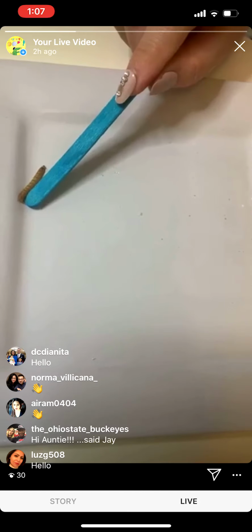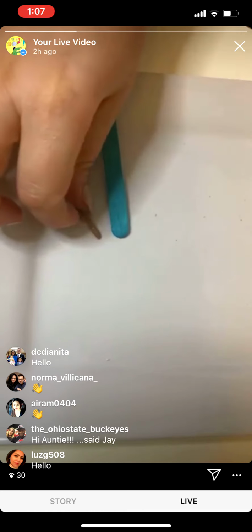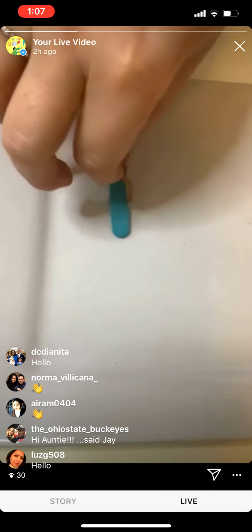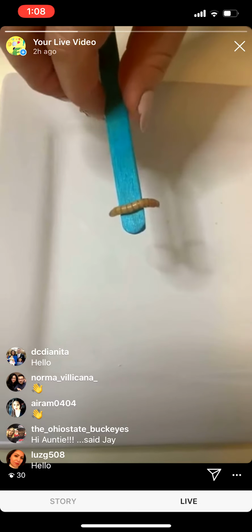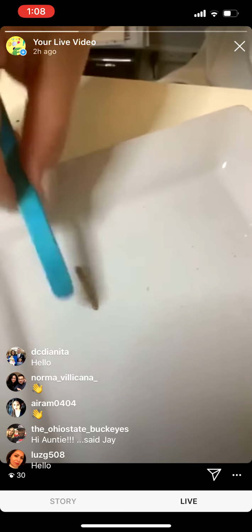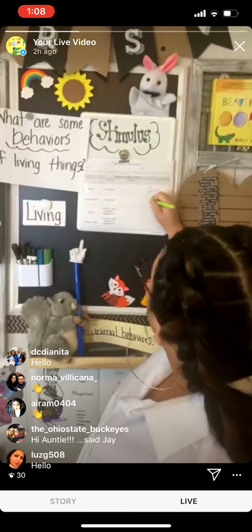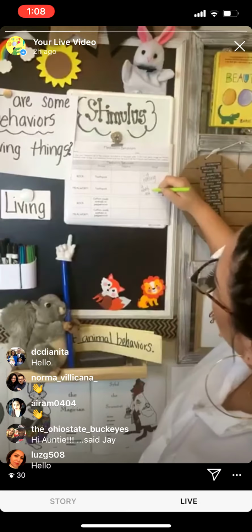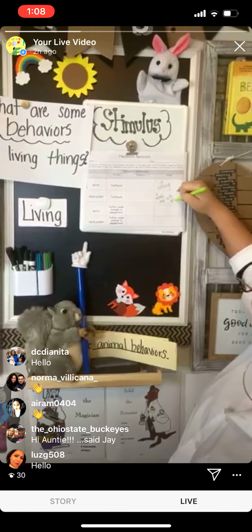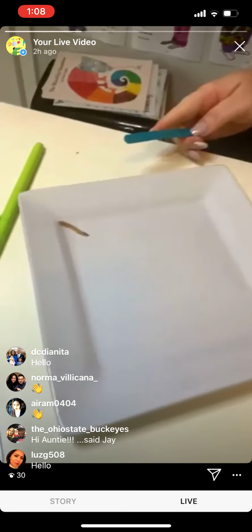Ooh. He's probably going, what's going on? Let's see what happens if I put him on the stick. I want to see if he'll grab on. Oh, look. He's holding on. Good job. All right, so when I gave my mealworm the stick, it moved and held on. So first stimulus, the stick: the rock did nothing. Our mealworm moved and held on.